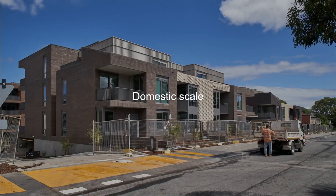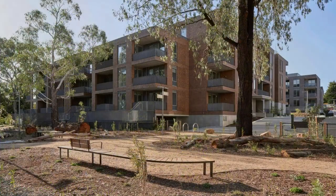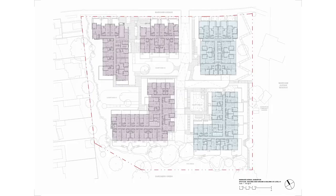And the street, tying into that residential street. Apologies for the hoarding, it's an earlier photograph. With a domestic scale, more of an urban setting, down to the creek, which is a very natural setting, and the landscape and the architecture is starting to respond to that journey. You can see just on the far right, the tree up the top there where the actual street is.